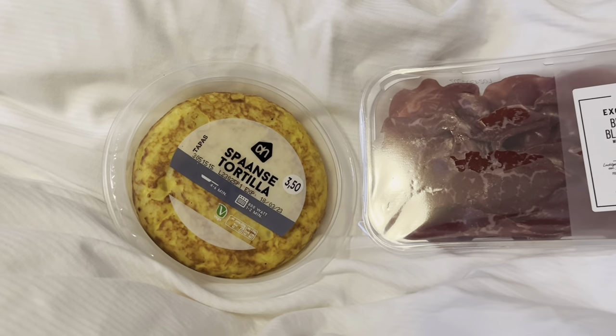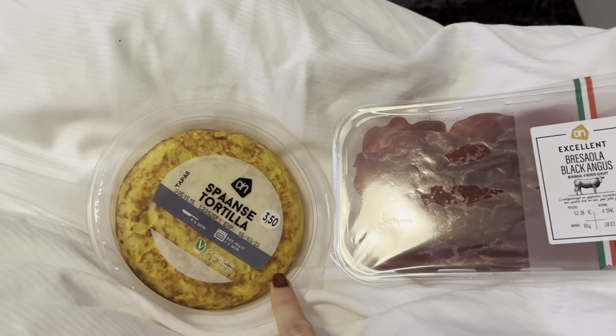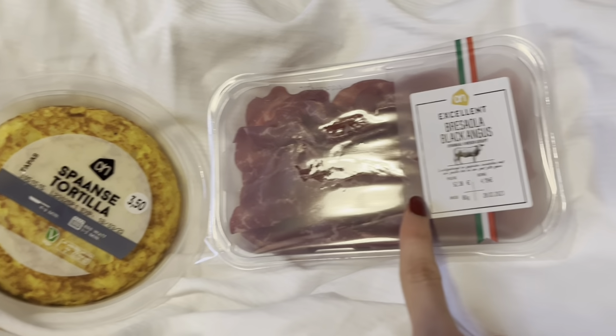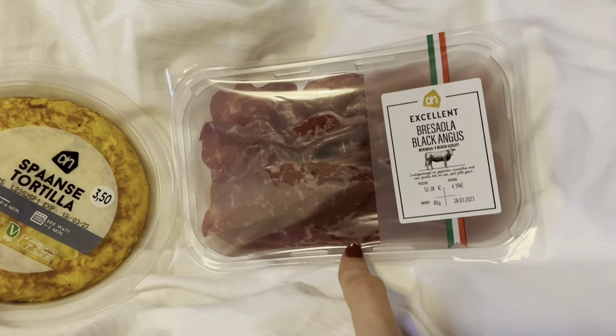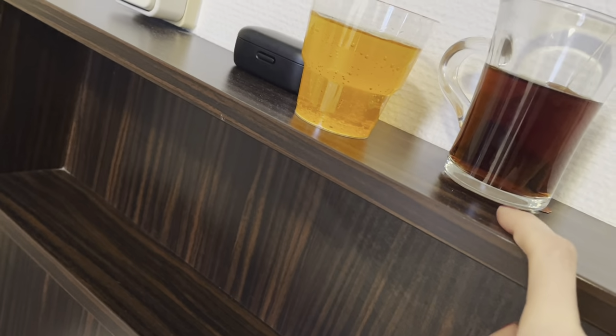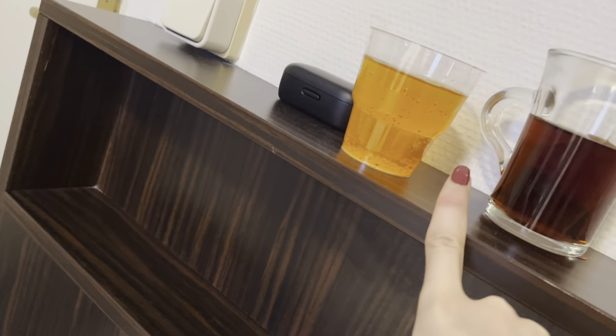So here is my lovely breakfast buffet. I'm going to have a Spanish tortilla, and then some black Angus shreds, and then I'm having an English breakfast tea and a Barocca to start the day.